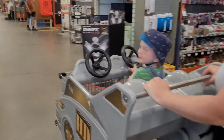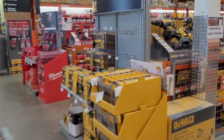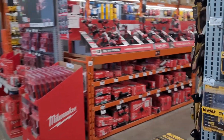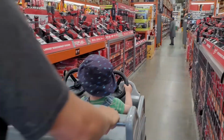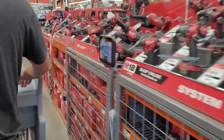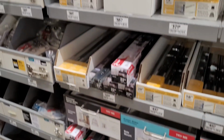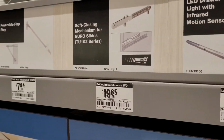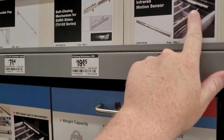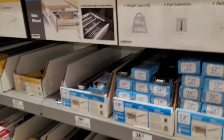Will, you driving? Let's just go down and walk around aimlessly. Nobody ever helps us in here. So we need a bottom mounted one. 22 with the side mount. Ooh, you can have a light on your slide. That's pretty cool. No, it's still cool though.